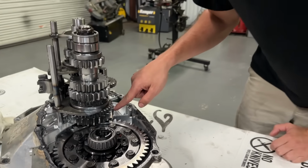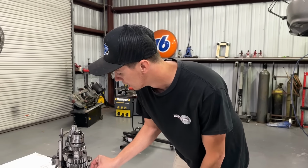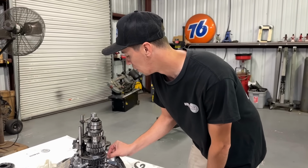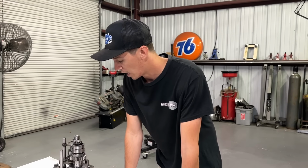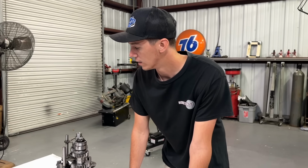We could probably send it on this if I really had to, but I was able to get another first gear on the way, also coming from Greece. So I'm just gonna go ahead and play it smart and hold off on the hatch for right now and wait till I get that first gear in as well, and then we'll put it all back together and then it should be good to go.